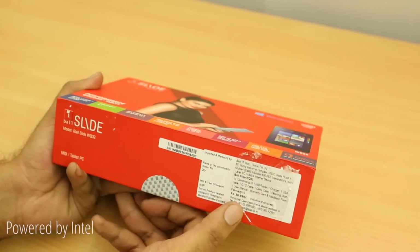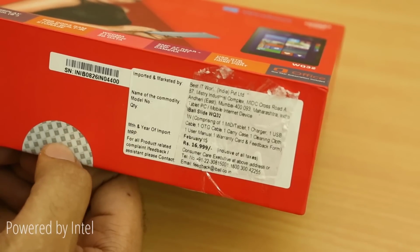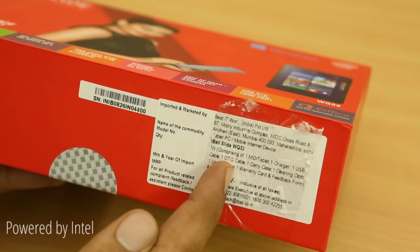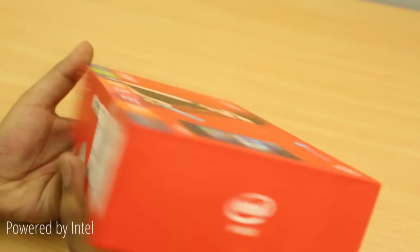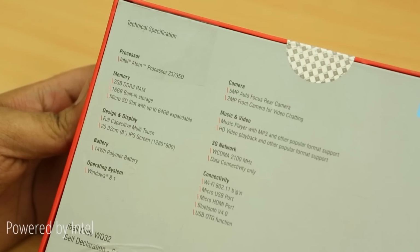And as you can see here, the pricing, it's a 16,999 MRP on the box, but I picked it up for just 9,999 along with the case as well. And as you can see, they're including a USB OTG cable on the box itself. And yeah, you can see the Intel logo here, the iBall logo, the specs on the back, and Windows branding here as well.